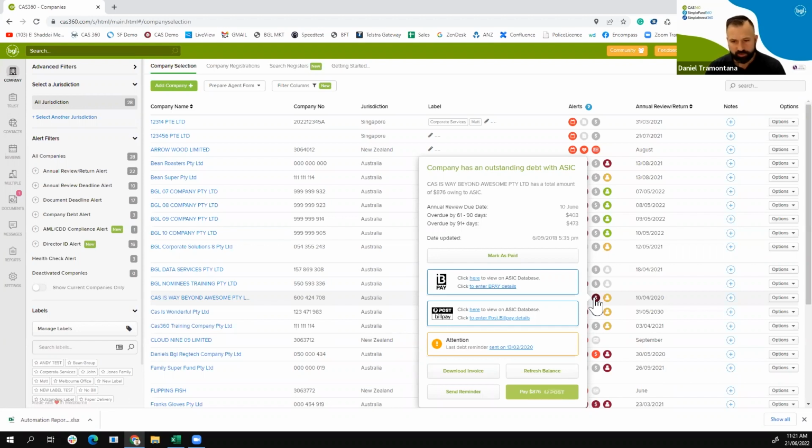But not only do we do that, we allow you to do things like download the invoice and refresh the balance to make sure that it's current. We can also send your clients a reminder, and you've also got the option to pay the outstanding amount directly through Australia Post. So these are features that I know make a difference to our clients' lives, because I know of many scenarios where people are using spreadsheets, downloading documents from ASIC and agent reports to try and manage what their clients are doing.